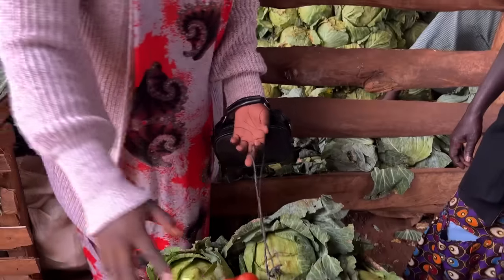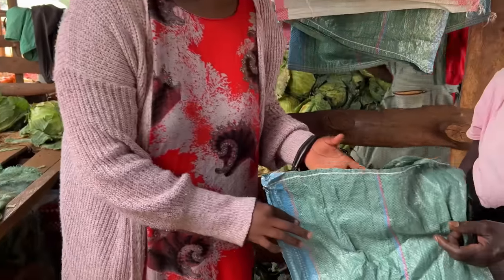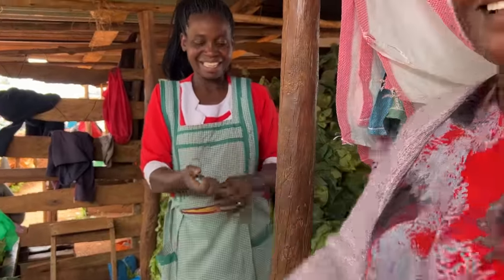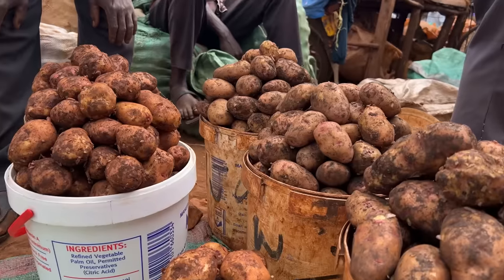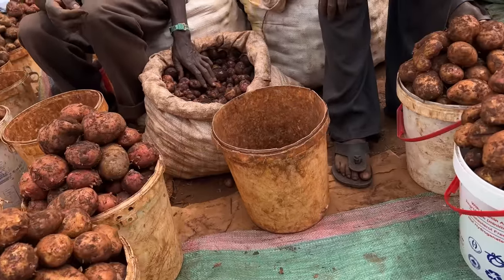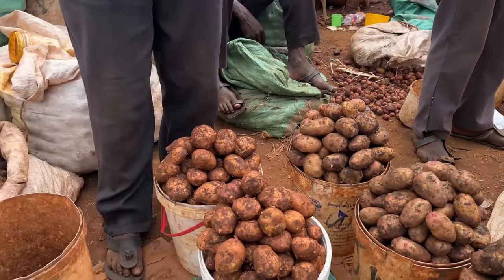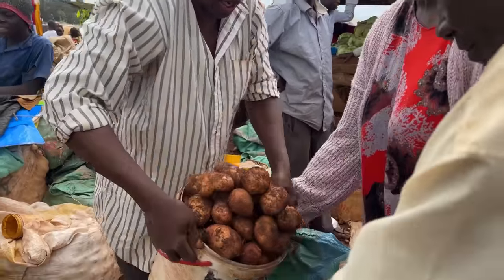So our basket is full, very full. We are still shopping, so we're going to leave this here. Okay? Asante. I'm going to go to the house. This one is $3 Irish potatoes. $3 Irish potato.